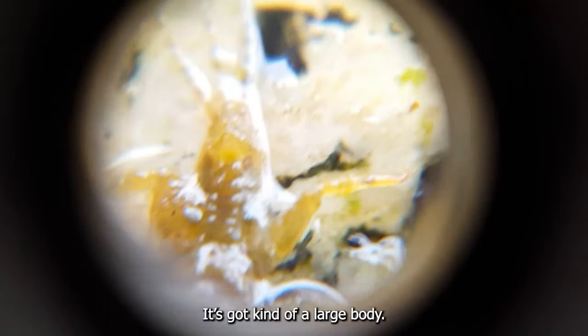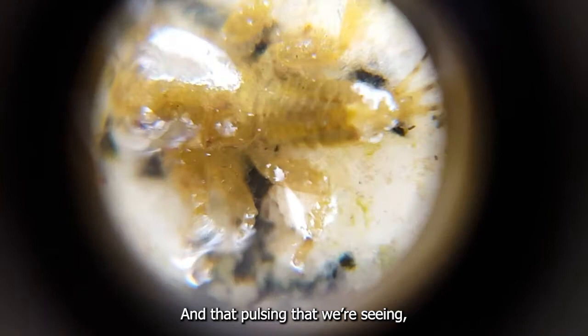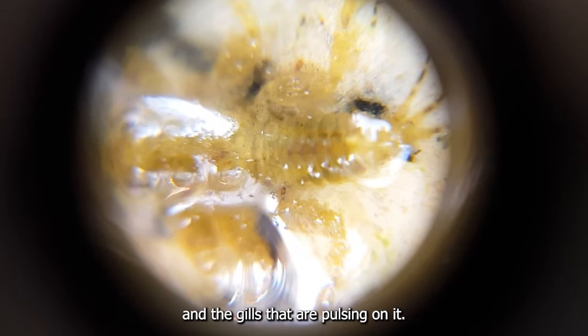It's got a large body. It looks like three tail filaments hanging off the end, long, skinny tail parts. Those are some beefy shoulders. I'm seeing one, two, three pairs of legs, and that pulsing that we're seeing, those are the gills. So that's how this animal is breathing, and that's on the abdomen. So remember, on insects, we have the head, thorax, abdomen. You're looking at the abdomen right now and the gills that are pulsing on it, and there are those three tail parts we can see again.